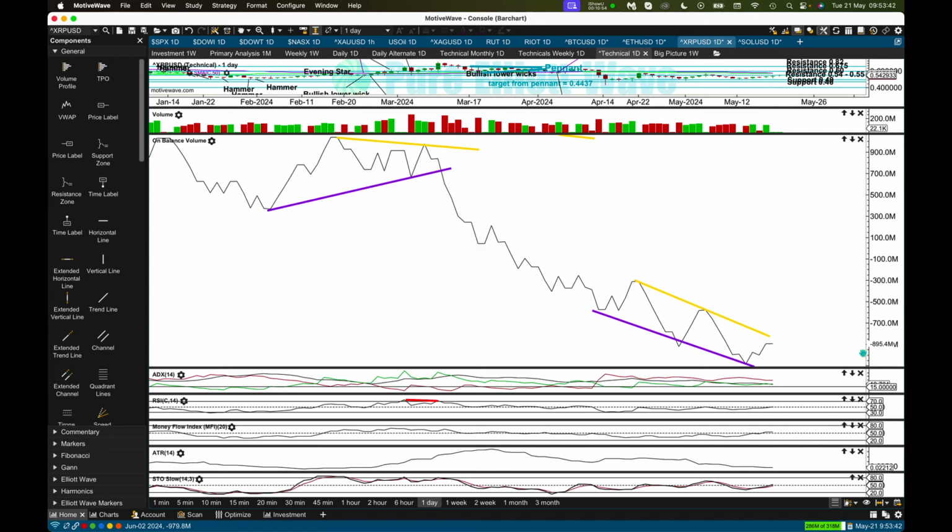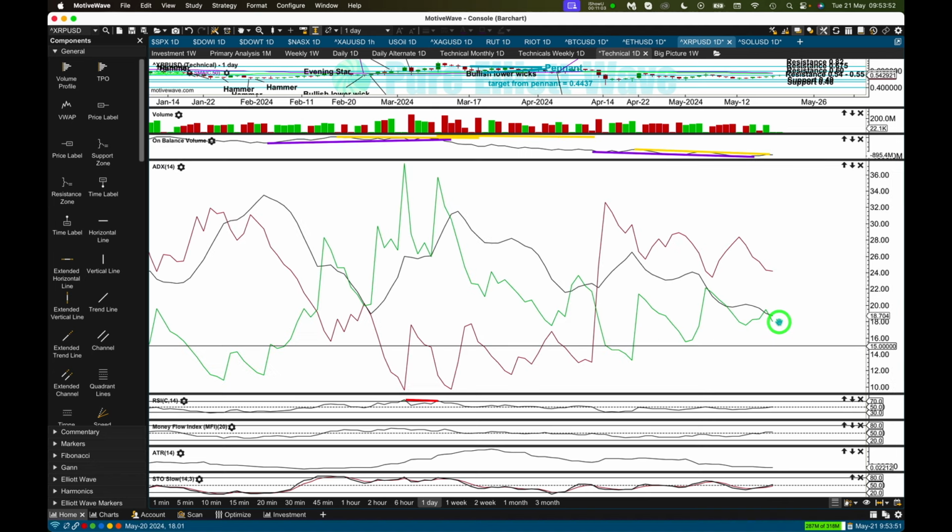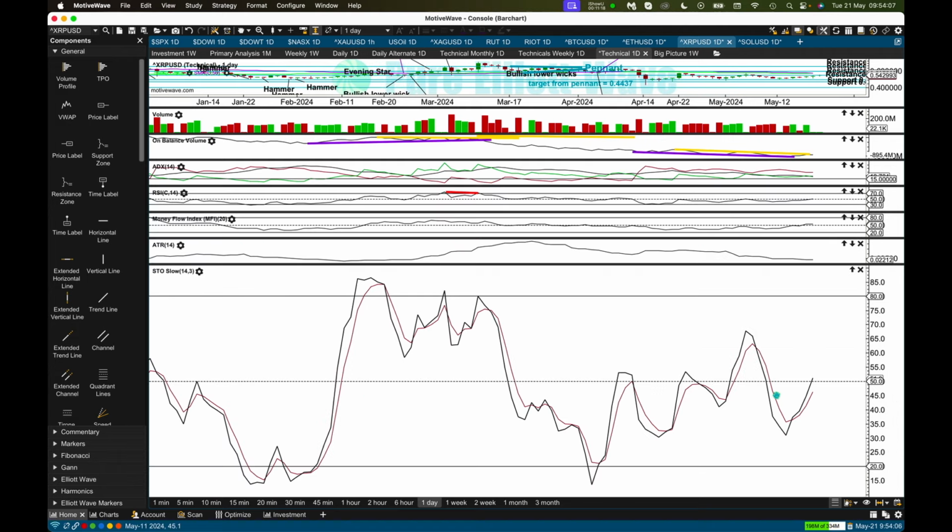No signal from on-balance volume, it remains within a tight range, but the resistance and support lines have quite a steep slope, so not good technical significance. ADX is declining, there's no clear trend indicated for XRP. The model of stochastics plus support and resistance would expect overall an upward swing to continue until price hits resistance simultaneously, with stochastics getting close to or at overbought.